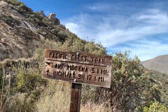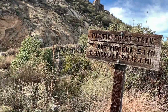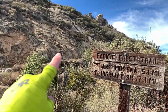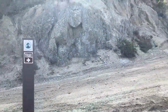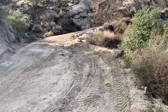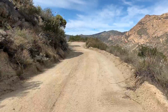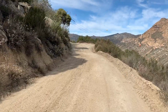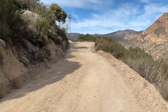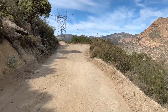So Lake Morena is 5.1 miles that way, and Highway 94 is about 12.1 going this way, which is where I'm going. Apparently the trail goes right. So yeah, you do walk on this road a little bit. It's a nice road. There's just nobody around. I love it. This is December 23rd, and nobody but me.